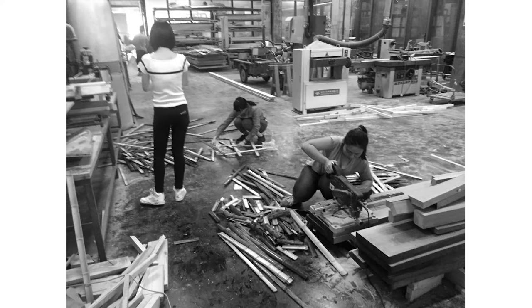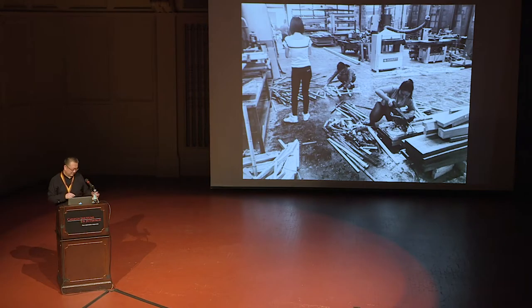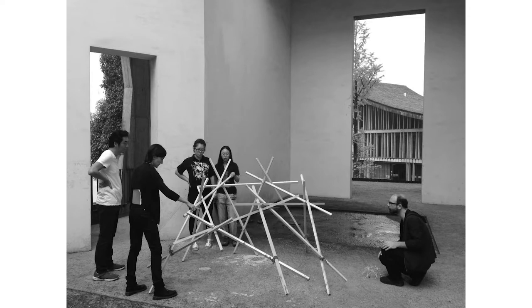Now we have more and more female students, more than 70% of students are female. The young girls are really very powerful. They do everything here: wood, bamboo, and bricks. It's incredible, powerful. Everywhere you can find some tiny student experiment on the campus.